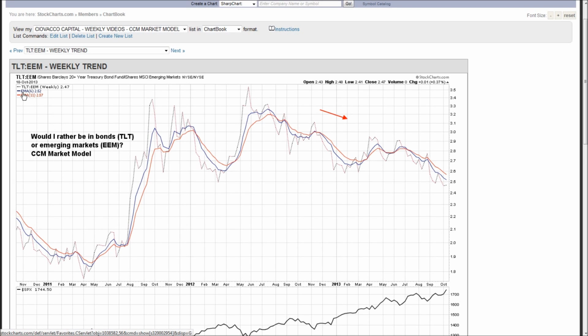Why are we looking at TLT relative to EEM? Am I picking on TLT? No, to the contrary. TLT has shown some signs of life, and there are reasons to believe that TLT may continue to do well. It did well last week. TLT was not a bad place to be. It wasn't the best place to be, but it wasn't a bad place to be. On our scoring systems, TLT is right on the cusp of hitting the we're allowed to buy it level.